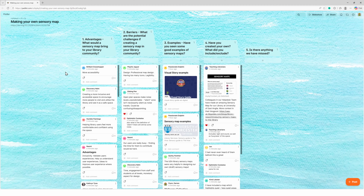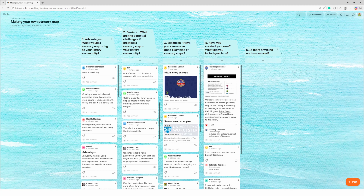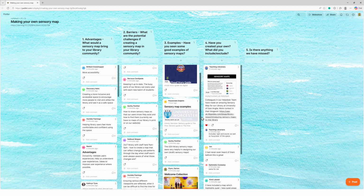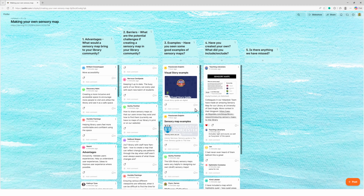Yep, keeping it up to date, sharing them, and we have had issues with sharing them as well, but we have found that people are using it at the moment. So yeah, awesome. That's some really nice things in there and some lovely examples. The Welcome Collection is one that we looked at. But yeah, the Alton Towers one is a really good example.